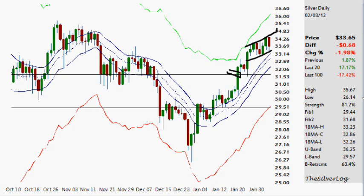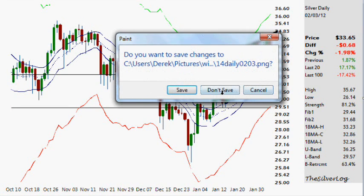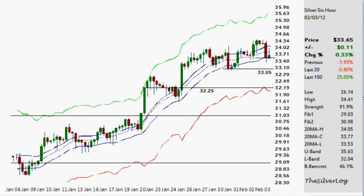And currently it's in this nice little sort of uptrend consolidation along the way. And the next significant key level is the previous high of about $35.67. Okay, let's move on. Let's move this on down to the quarter day chart. And this is what we got.